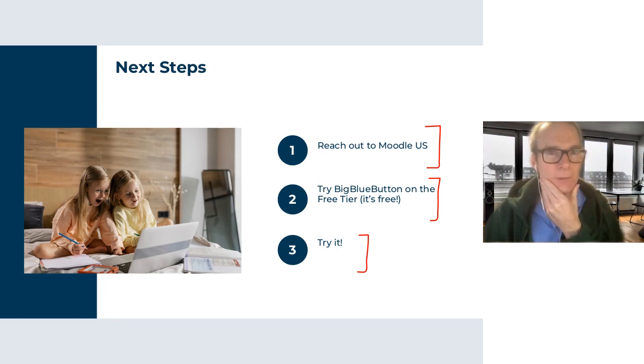So Mohammed, at the AIOU we have 25 BigBlueButton servers handling 8,000 concurrent users. That is awesome. That is so cool. We're so happy to hear that.